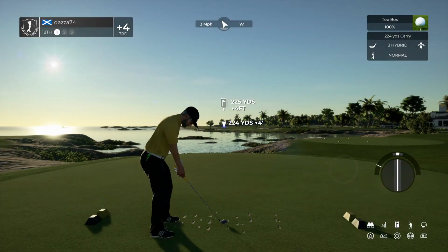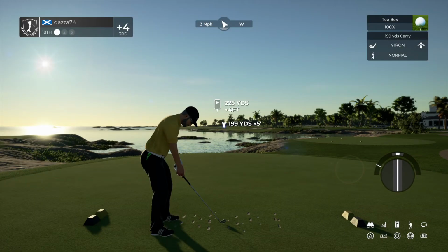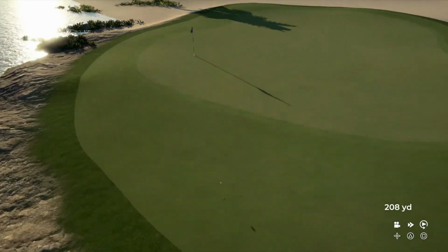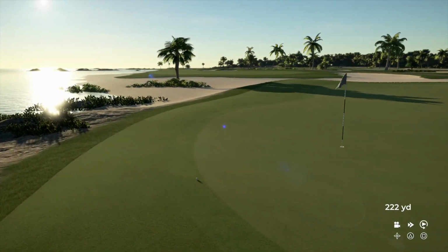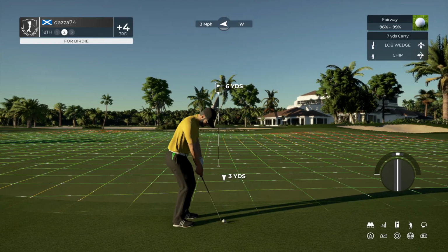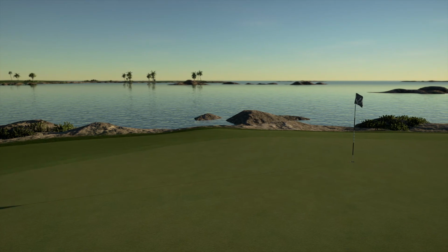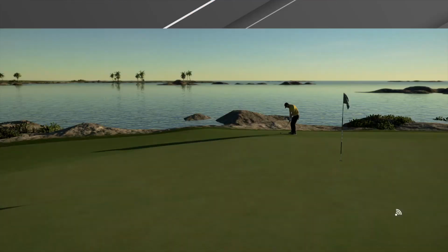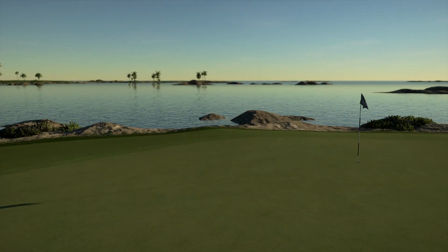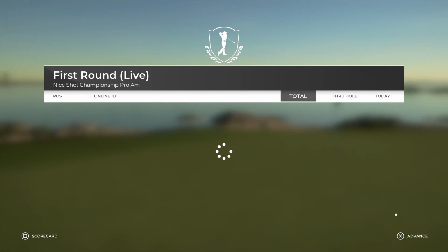Let's see what happens here on the 18th. Well, missed the green there on that one. And just for my sake, let's take one more look at what you just did there. Find ourselves at three over par.